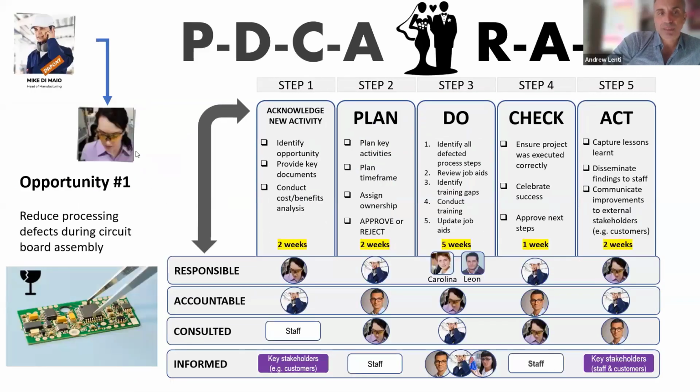And I use this example here. There's Anna. She reports to Mike, head of manufacturing. She's identified that there's excessive defects taking place during the circuit board assembly process, and she's keyed into the facts that there's a couple of things they could do to reduce those defects. One of the things being redoing job aids and retraining the staff. So if you take a look at what's going on here, you can see, okay, Anna goes to the division lead, and she says, well, we have an opportunity here, but I need your help. I need you to give us the go-ahead to launch the project.